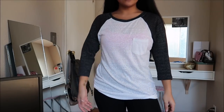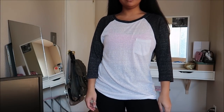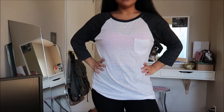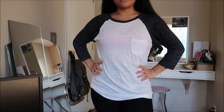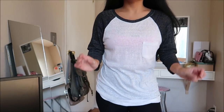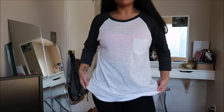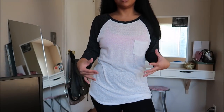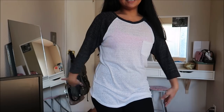This is by I Love H81, which I believe might be an H&M brand, but I could be wrong. This is in a size large, and it is a baseball tee with a little cute pocket. You guys know I love baseball tees, so I had to go in and scoop it up. And it was even a bonus that it was a little bit longer, so I can just wear it with leggings if I really wanted to. This is going for 99 cents.